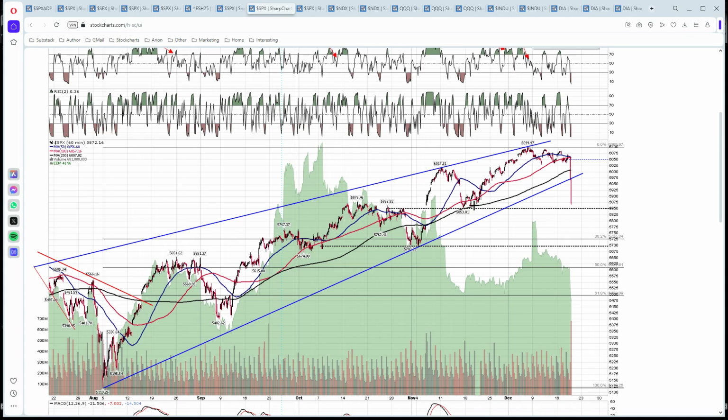And this is the very nice looking potential head and shoulders that I'm really wondering about on SPX. And this can open up a pattern which could take us down into, where would that get us to? I think that could get us down to the 5600 area. And 5600 area is a nice area to be aiming for.